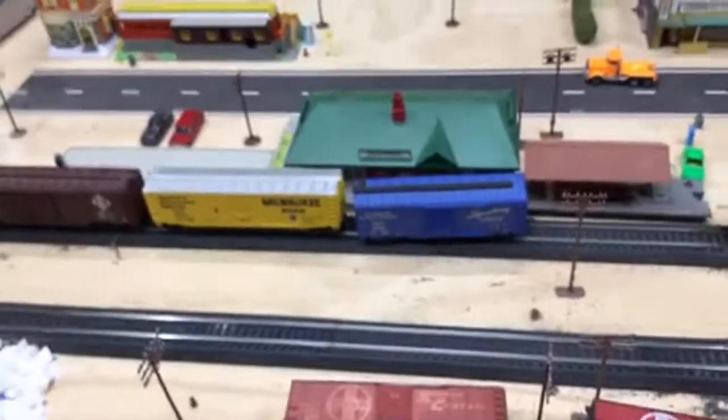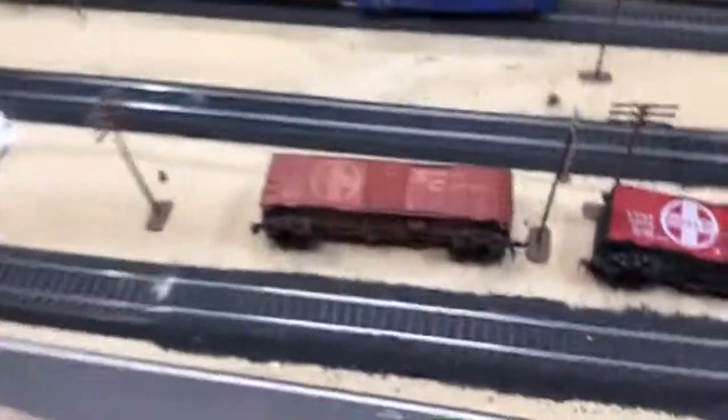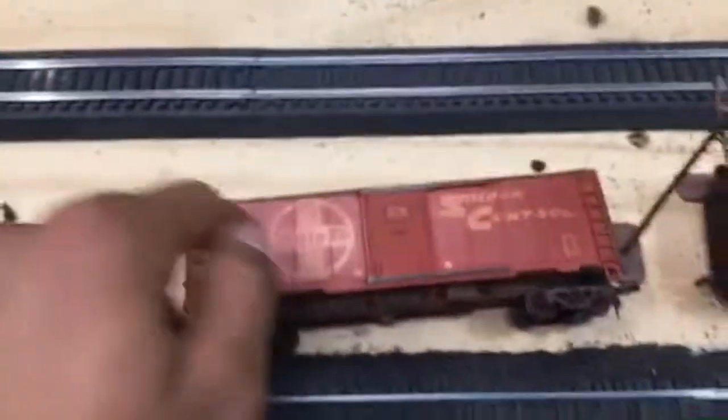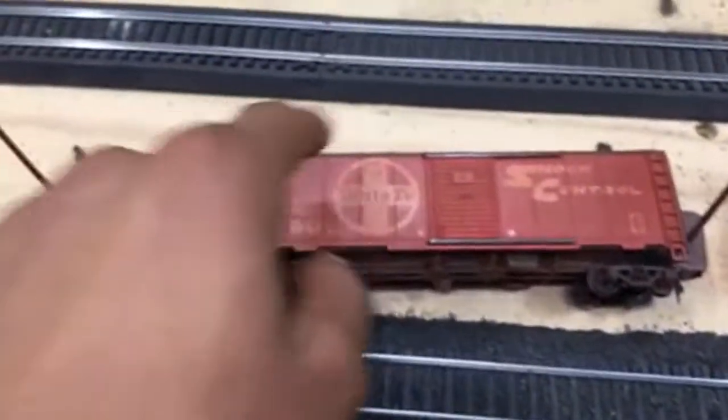Sorry if I keep coughing. Like I said, I got a little tickle in my throat. But I got this one because the paint is slightly damaged, so I was trying to simulate paint chippage.